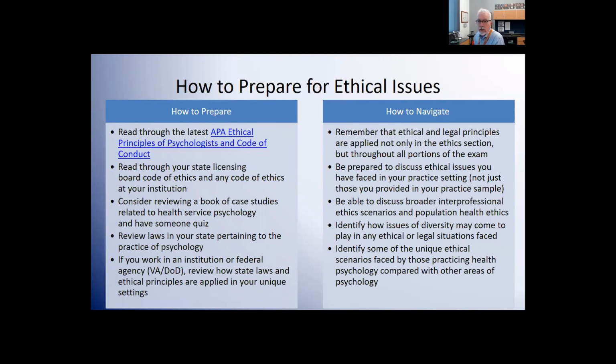Be prepared to, if you have a clinical scenario with a white female, for example, the examiner might ask how things might be similar or different if you were working with a person of color in this scenario, or a different socioeconomic status. Also, it's important to be identifying some of the unique ethical scenarios faced by clinical health psychologists as compared to psychologists working in other fields of specialty.